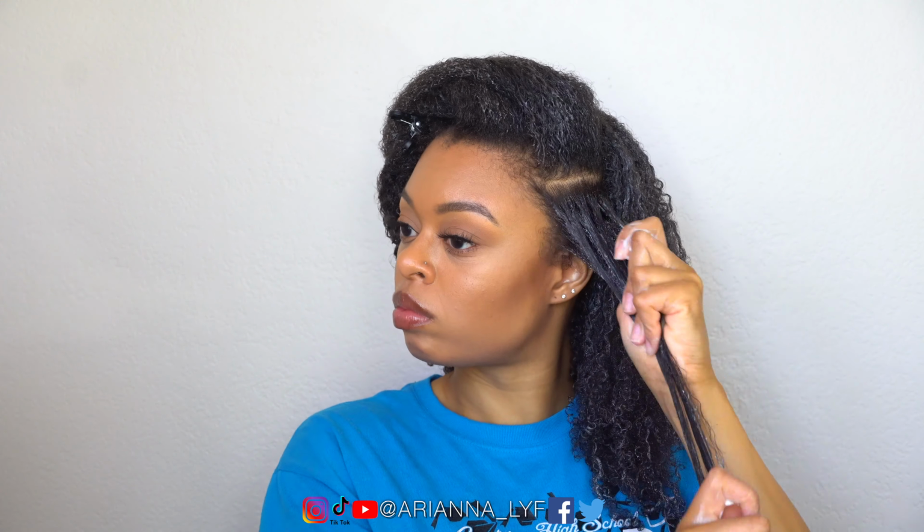So if you're trying to define your curls or doing your curly hair routine and you're noticing that your hair is really frizzy, or the Eco Styler Gel isn't doing what you want it to do, it means that your hair is probably too dry. You guys just saw me add some more water to my hair just so I can get the product to be evenly distributed.